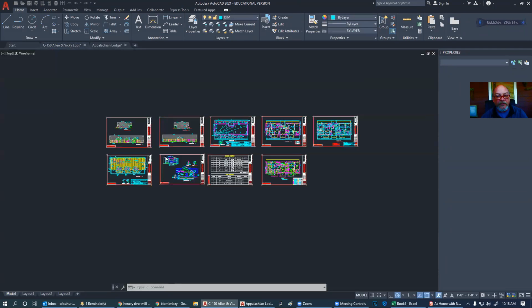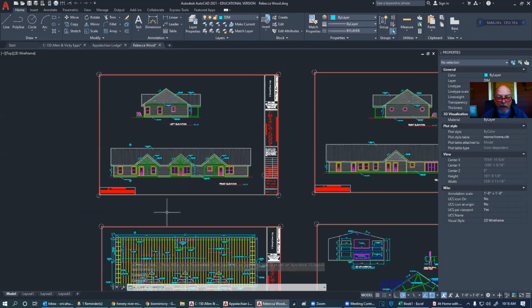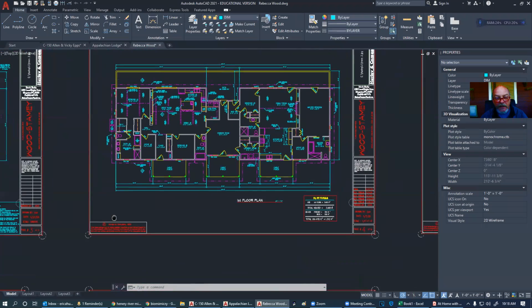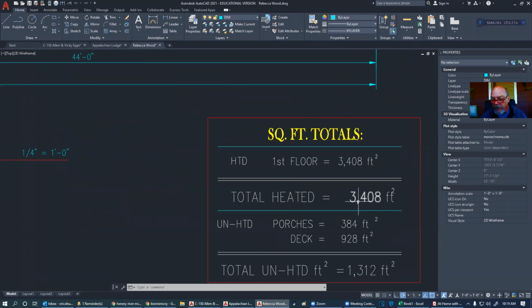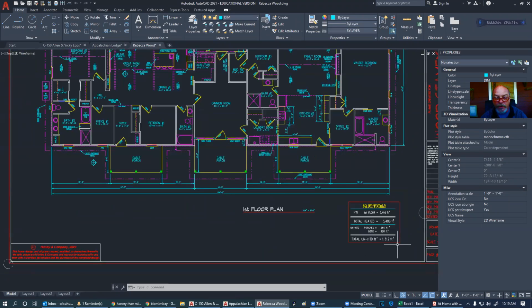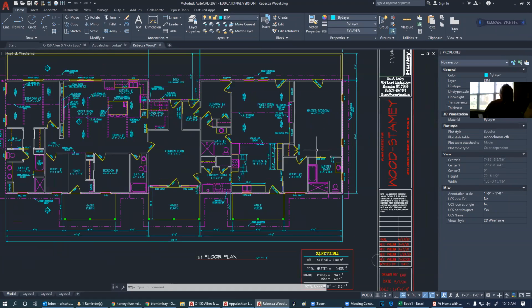Okay, so this is a duplex, but not a duplex. This is what we call an in-law house. This house is a single house, but it's 2 families. This side over here is the kids. On this side over here is the parents of one of them. You have a common room in here. There is 3,408 square feet of heated space and 1,312 of decks and porches. What do you think? At least 1.5.